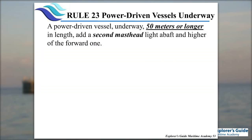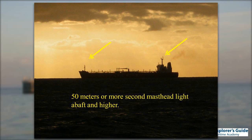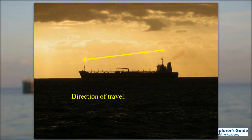50 meters or longer, we add that second masthead light abaft and higher. So the second masthead light is behind us and higher than the front one. Why? It tells us our direction of travel. So in this picture here, we're pretty much sure which way we're going, because the second masthead light, again, remember 225 degrees, is abaft and higher at 50 meters or more. Our direction of travel.